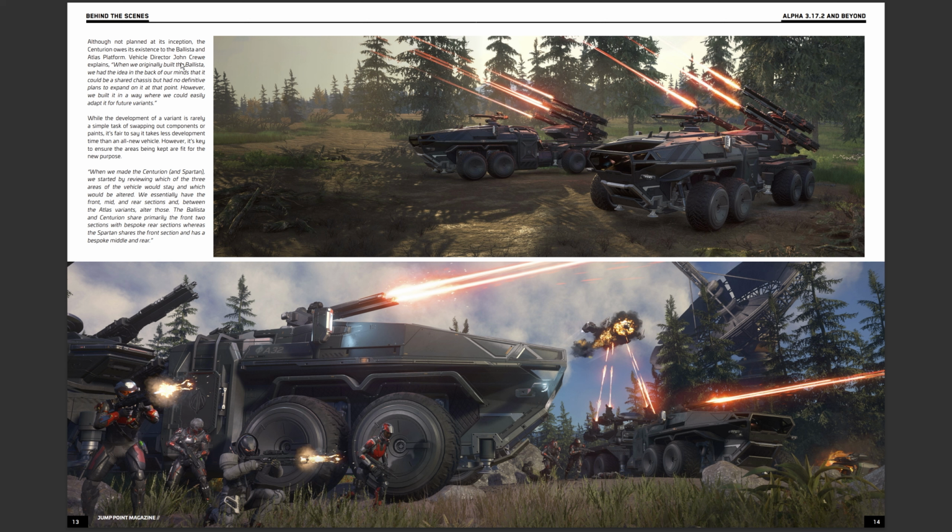Although not planned at its inception, the Centurion owes its existence to the Ballista and Atlas platform. Vehicle director John Crewe explains, "When we originally built the Ballista, we had the idea in the back of our minds that it could be a shared chassis, but no definitive plan to expand on the point. However, it was built in a way where you could easily adapt future variants. While the development of the variants isn't a really simple task of swapping out components or paints, it's fair to say that it takes less development time than an all-new vehicle."